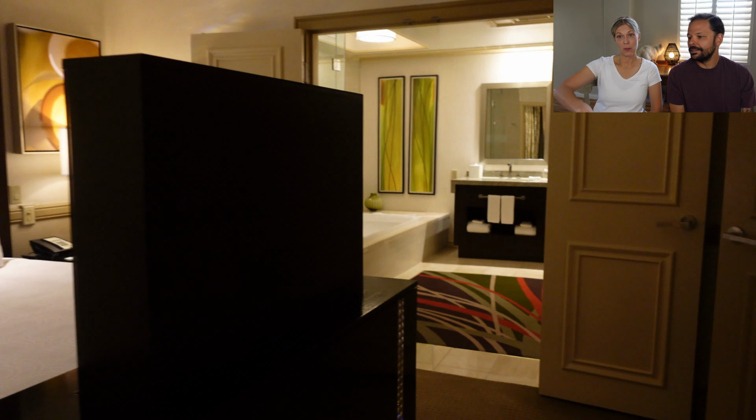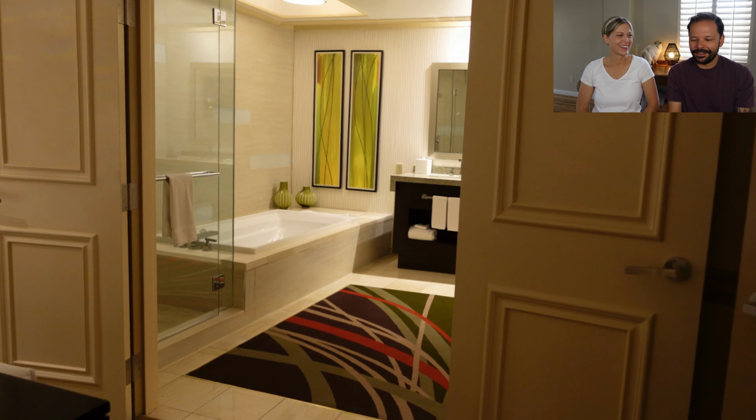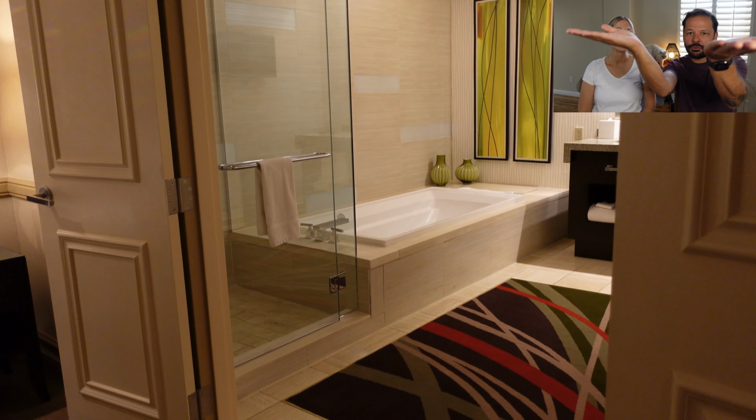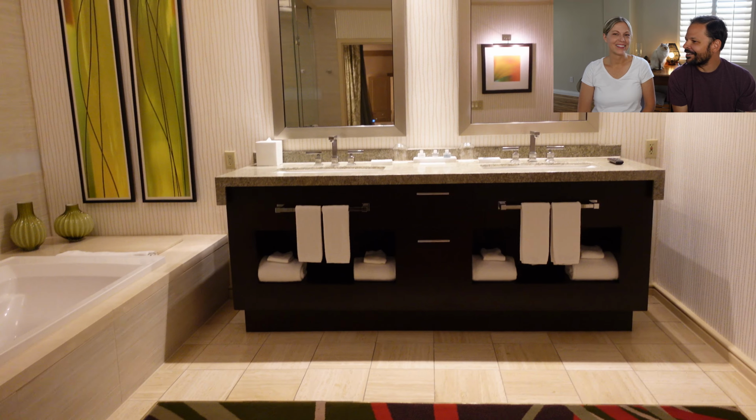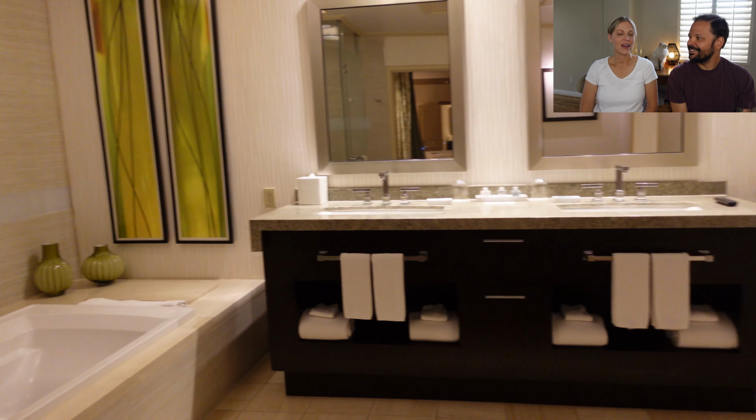With a TV that pops up at the foot of the bed. The furniture opens and the TV comes straight up. I've certainly seen that before, but it was still really cool. I was like, I gotta turn this on. Like, how do I not turn this on? A lot of square footage.